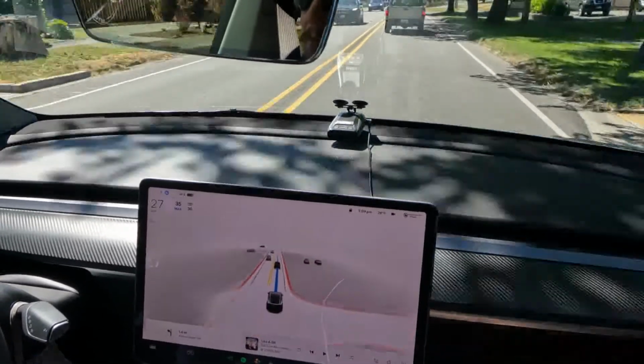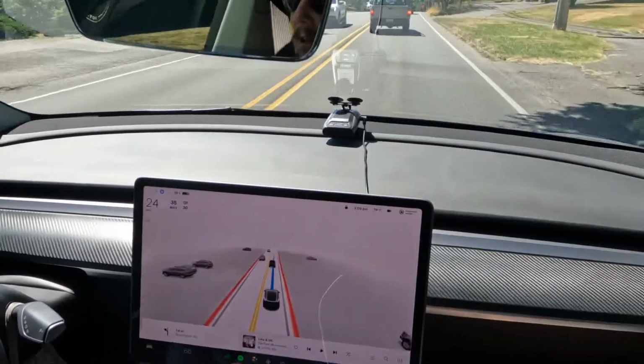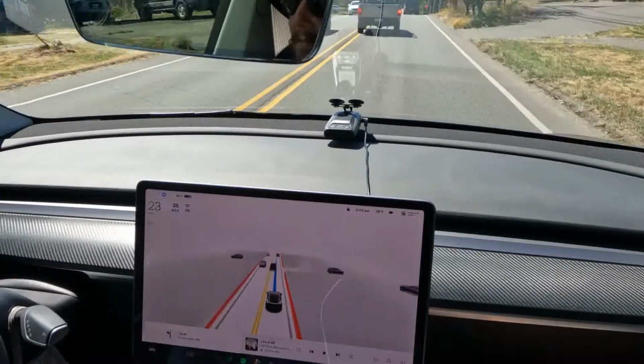What do you think, Nicole? Oop, Tesla. Yeah. Autopilot makes driving a little more easy, doesn't it? Yeah. Yeah.